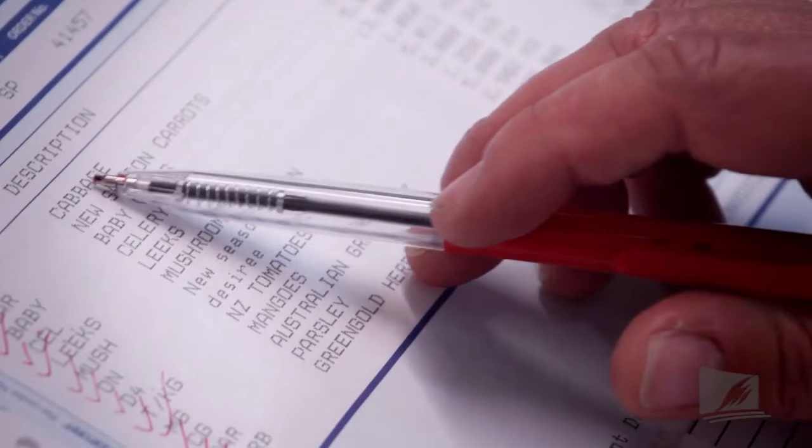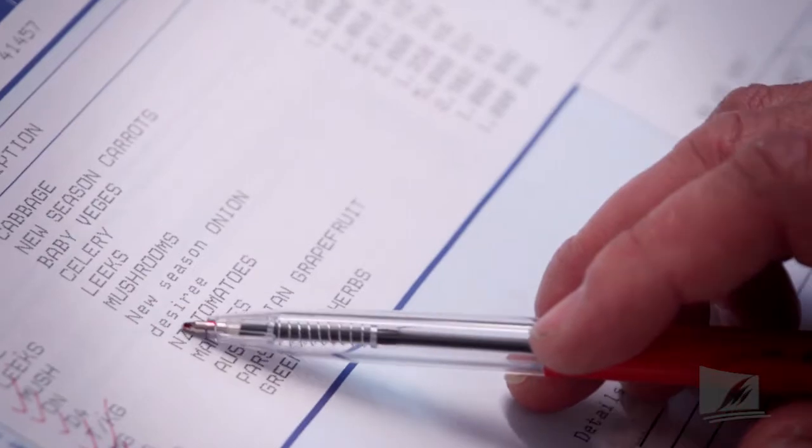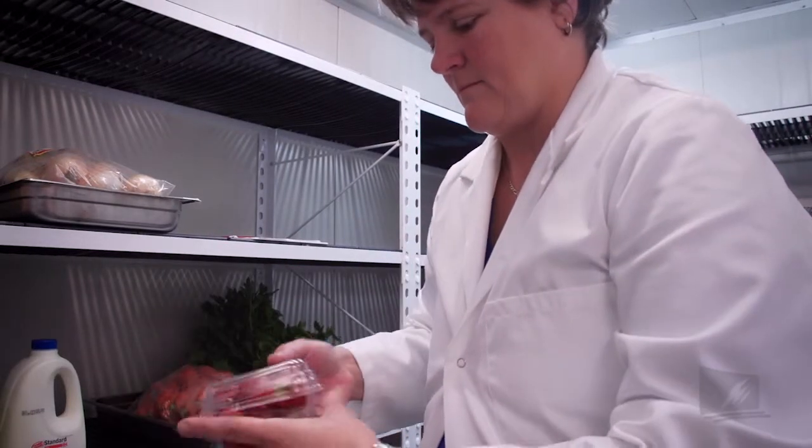The stock first needs to be checked to make sure that what has been ordered has in fact arrived, and with the quality and quantity expected. When you receive your goods, it's really fundamental that you're paying attention to what you got.